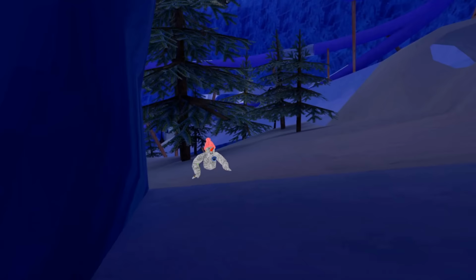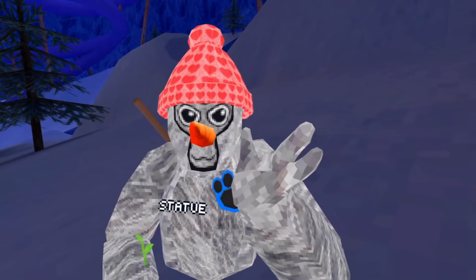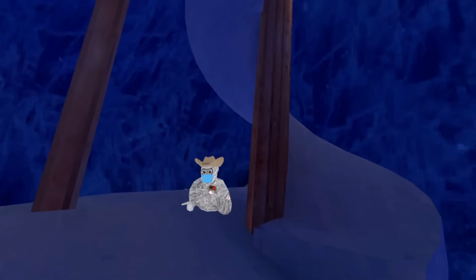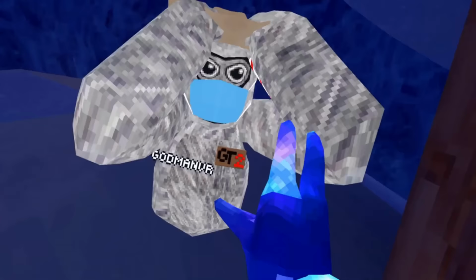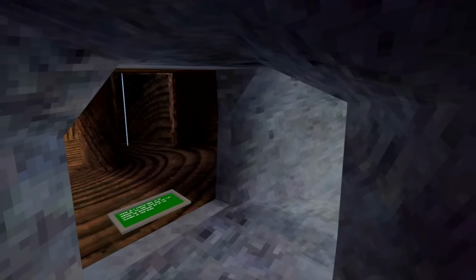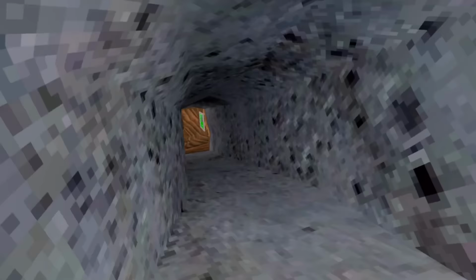Statue, is this thumbs up or thumbs down? Yeah! Cowboy hat, what do you think of the update? Is it W or L? W or L? W!